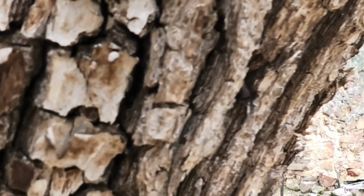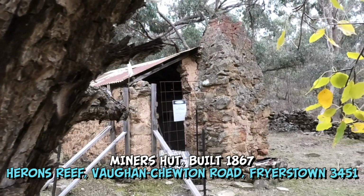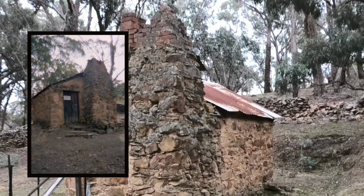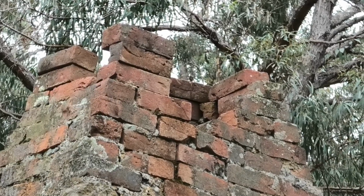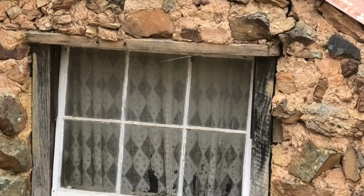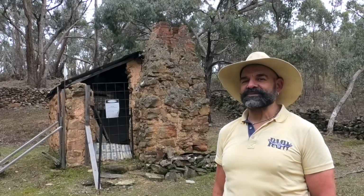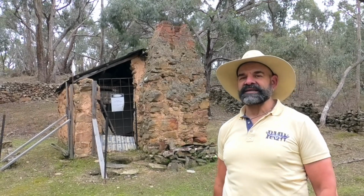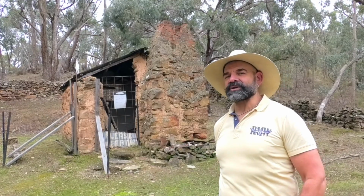As you can see, I'm just outside a little old miner's hut. This was built around 1867. It's actually classified by the National Trust, but I came here in the 90s and it was in better shape. So it needs a little bit of loving tender care if they wish to preserve it. I believe the National Trust has put its signature on it. So let's wait and see what happens to it. But it's basically a form of mud brick and stone and a bit of corrugated iron put together. But come with me and I'll show you inside.